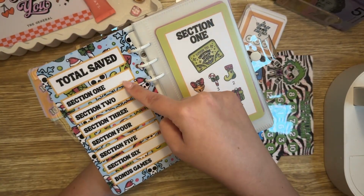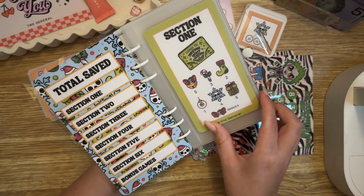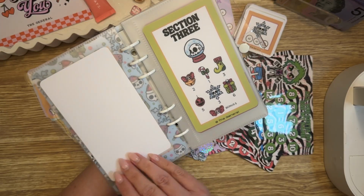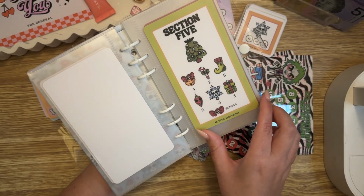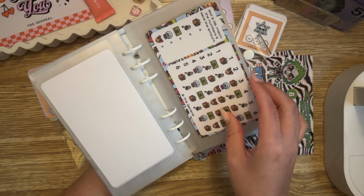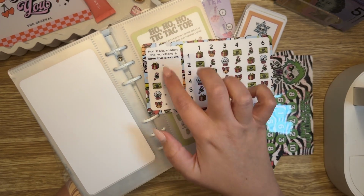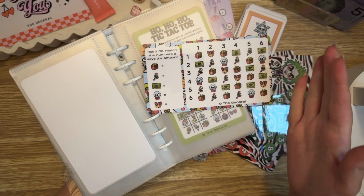I also forgot to say sections 1 through 6, you save 150 because they're 25 each still, and then the bonus games. So we've got section 1, and the icons are pretty much the same, except the amounts are different. Section 3, 4, 5, and 6. And then one of the bonus games is a roll and save. So you nominate the amounts. Obviously you don't want these to be too high. Like if you were to go up to 20 on this, it would save a whole heap.